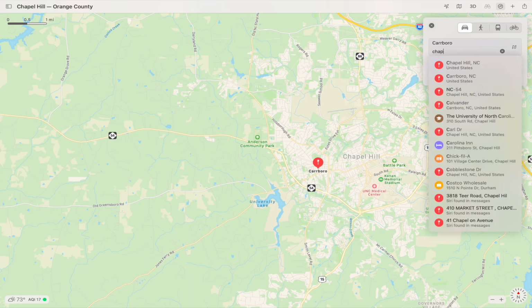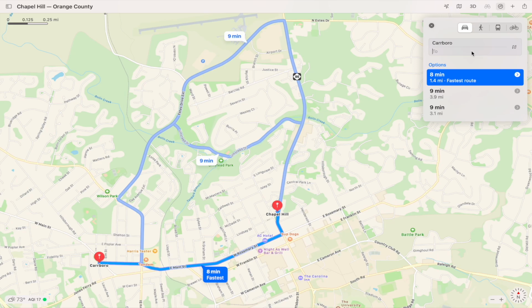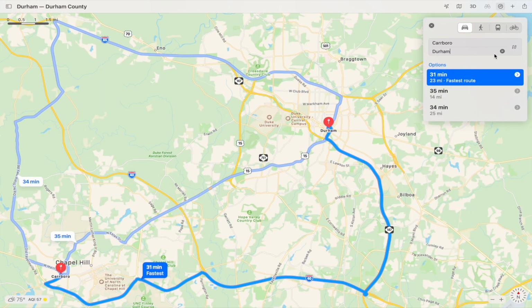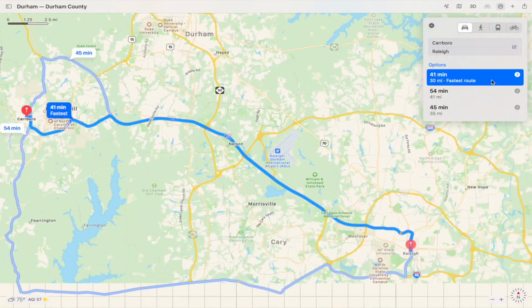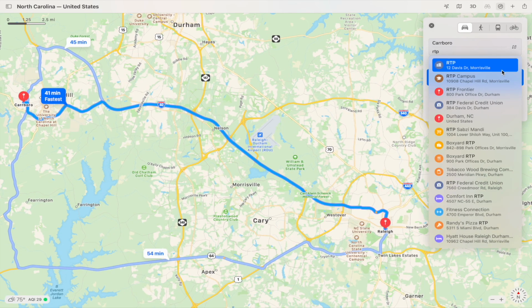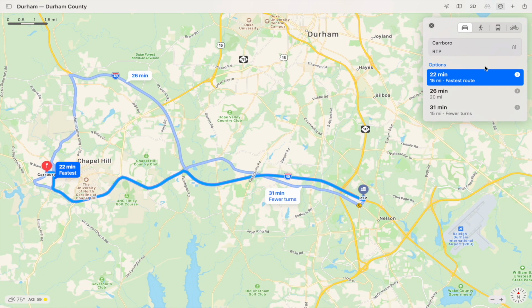And as far as location goes, with proximity to the entire Triangle, Chapel Hill is literally just a couple minutes away. Durham is going to be about 30 minutes away, and this is heart of Carrboro to the heart of Durham. Raleigh's going to be about 40 minutes away. RTP is going to be about 25 to 30 minutes away. So if those are the locations that you're working in, and you're going to have to commute to work, Carrboro might not be the best option for you. But if you don't have to commute in, or if you're working in Chapel Hill and you want less expensive housing, Carrboro could be a great place for you.